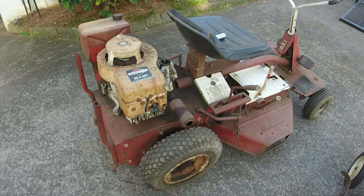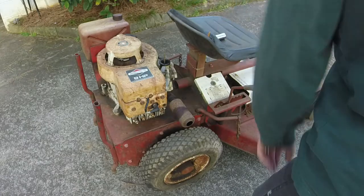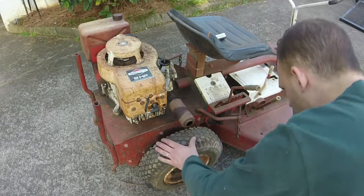He did say that it leaked out of the carb pretty bad. It's got the air filter off. I have the air filter cover, so that's not a big deal. I might have to buy an air filter for it. This may be a little bit down the project list, but if I can get it running, I'll order a deck belt for it, and that's what it'll be, I suppose.